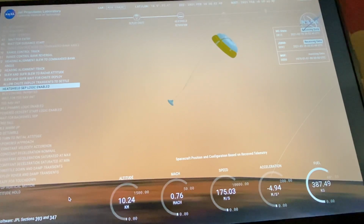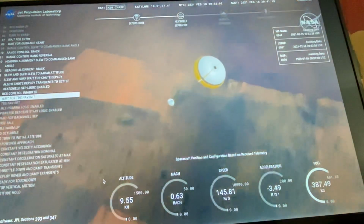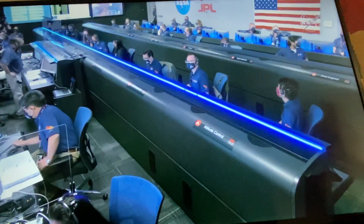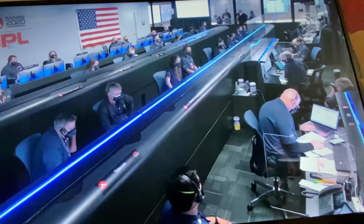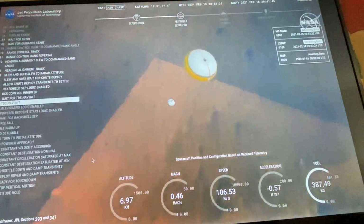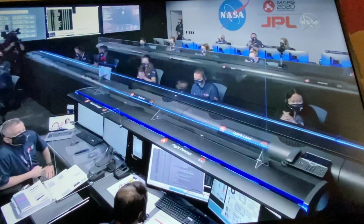Perseverance has now slowed to subsonic speeds, and the heat shield has been separated. This allows both the radar and the cameras to get their first look at the surface. Current velocity is 145 meters per second at an altitude of about 9.5 kilometers above the surface. Flight, Perseverance now has radar lock on the ground. Current velocity is about 100 meters per second, 6.6 kilometers off the surface.